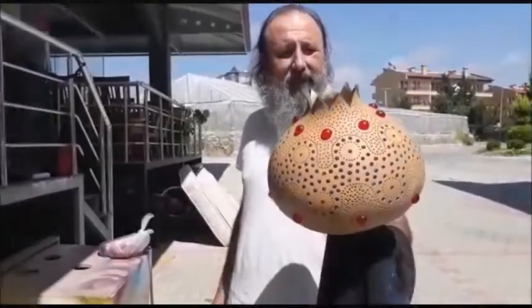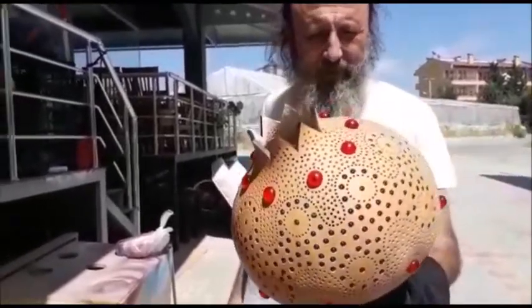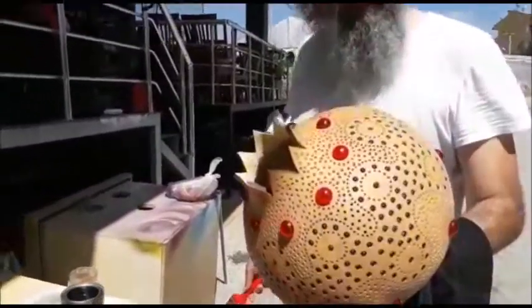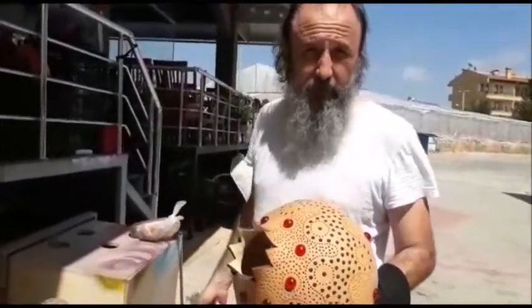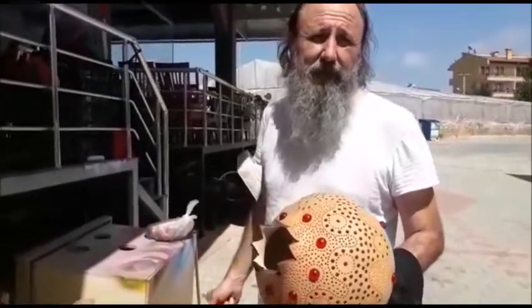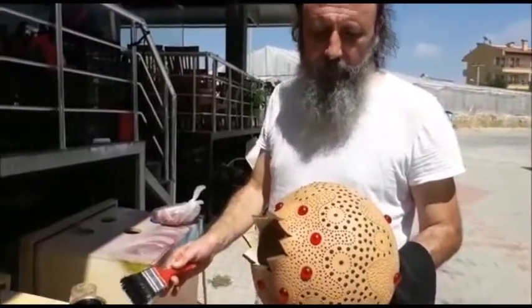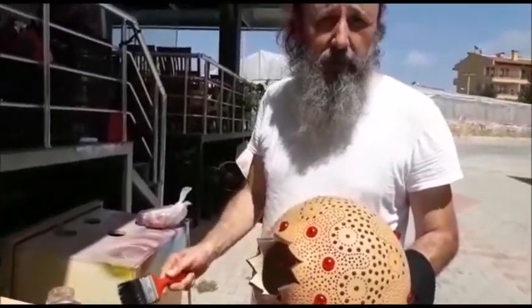Okay, now the drilling and the beading is complete. We came to the final stage. This design, which we call Bohemian Enigma, is a natural finish, as we call it over here. Natural finish means that there's no paint actually on the gourd. What we do is actually simply to varnish it.